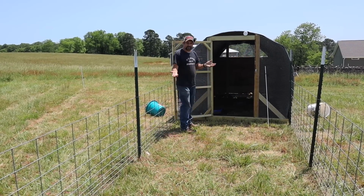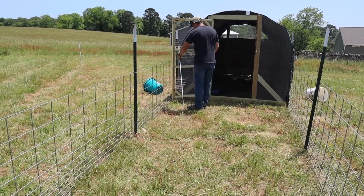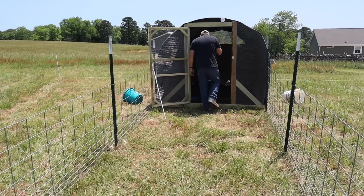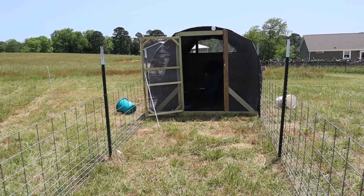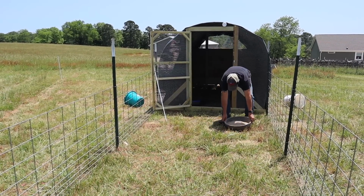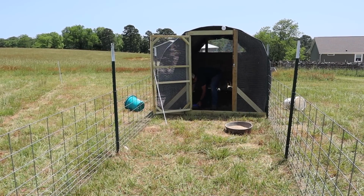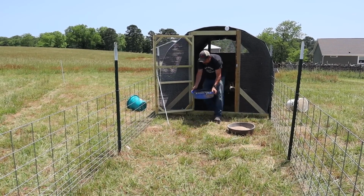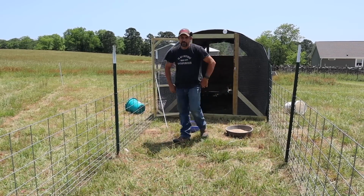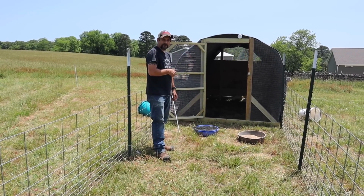Now, remember that these guys have never been outside. In their entire life, they've never been outside. So this is all going to be brand new to them. Not going to put it too far from their coop for right now so that they can see it, and hopefully they'll be motivated to come out.